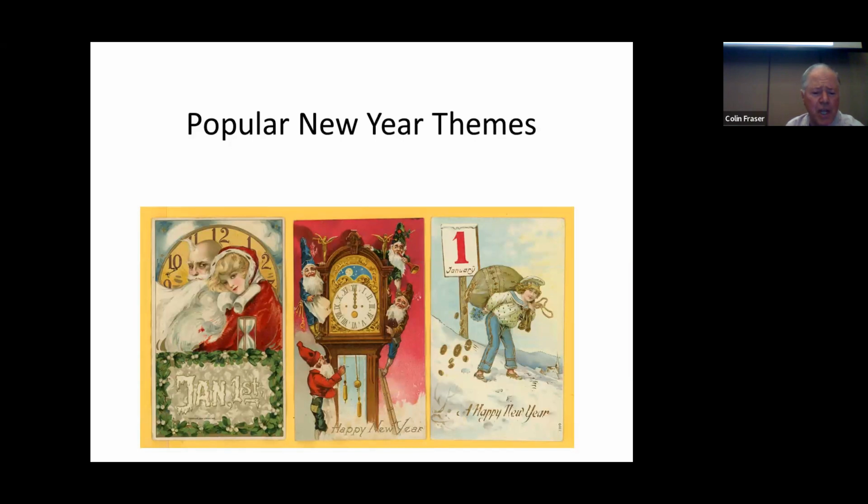The one on the left here, that's a John Winch card. The artist is Samuel Schmucker, famous artist who did a lot of nice artwork. You can see the pretty lady, and that's very typical of Schmucker's artwork. He drew ladies, that kind of drawing. And he's Father Time, I guess, and a clock on the back, so the passing of the time. And then the center one shows some elves around a clock, again, the theme of bringing in the new year. And on the right, one of a child with a bag of coins, so perhaps portending a good year coming up.